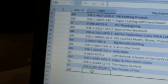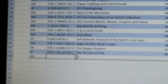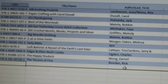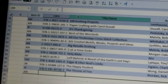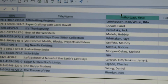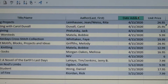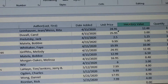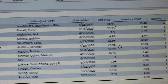I put it in this box right here, and then I put the name of the book in here, and I put the author who wrote it, as you can see. So it'll be item ID, ISBN, title, and then I have my author, first and last name. Then I put the date I put it into the system. I put the unit price, then my inventory value, and then how many books I have of that.